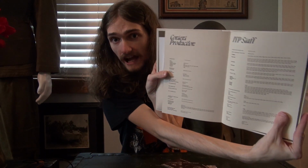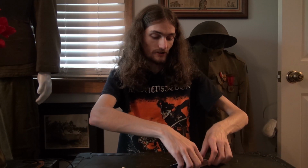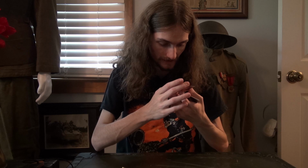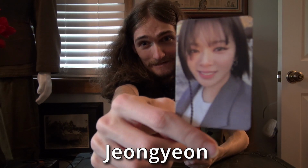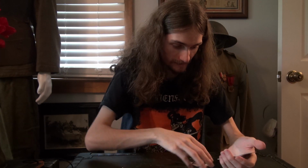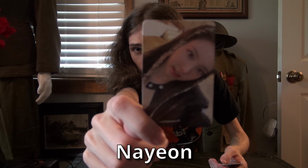We've got full staff on the album, always nice to see as well. And we've got that. Let's take a look at these photo cards real quick, see who's who. Let's see, this one, well, I can't read that, but we got this person on the reverse. No idea what that says, but there's something from them. Cooperate with me, stuff. I really got to get to work on learning Korean one of these days. That's a project for the future, though. But yeah, we got that person.